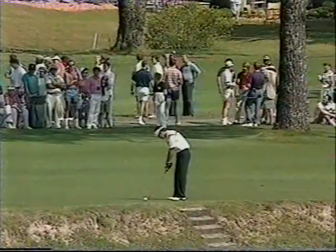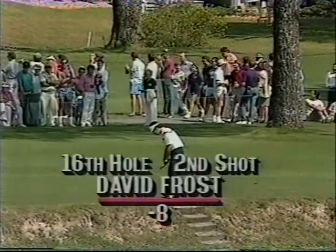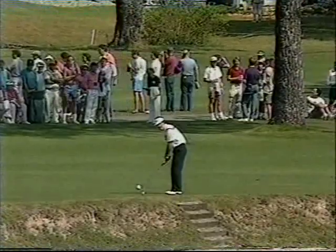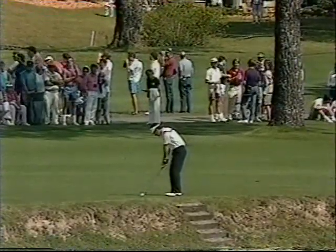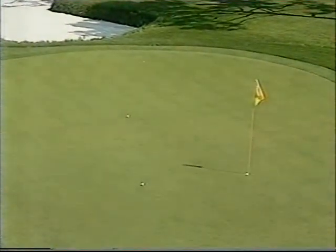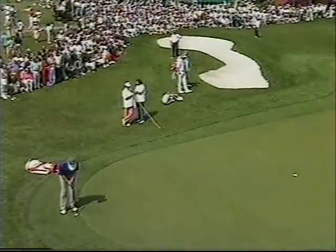The 11-year veteran, one win, 1979 Quad Cities Open. Now at the 16th hole. First look at this dogleg left, 373-yard par 4. David Frost from 135 yards. That's the absolute perfect position to be from. He has probably an 8-iron. David's -4 for the day, so having a great round. Indicative of that shot right there. Perfect position. Let's go to 17.